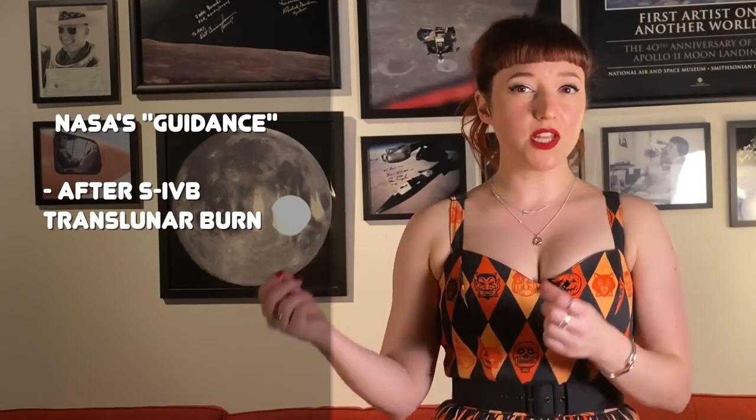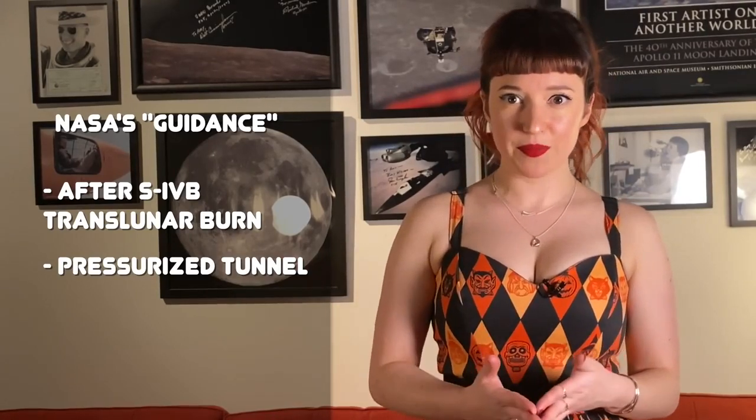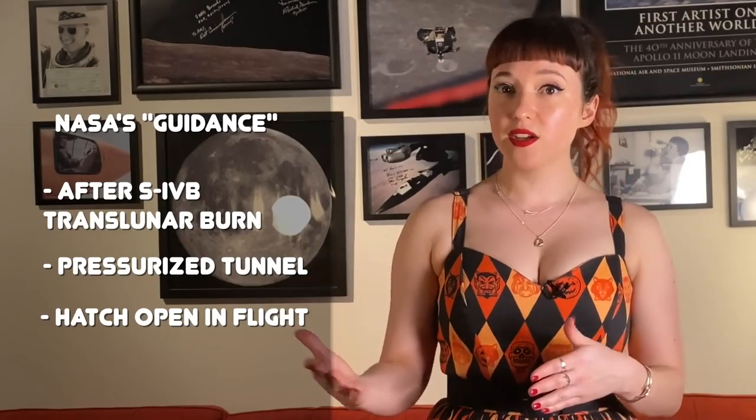It just had to be a method that would work after the upper stage of the Saturn V, the S-IVB, fired to send the whole stack on a path towards the moon, and transfer between the two vehicles had to be some kind of pressurized tunnel so the astronauts wouldn't need to suit up. At this point, NASA also ordered that this new lunar mission-capable command module have a hatch that could be opened in flight for spacewalks or EVAs.